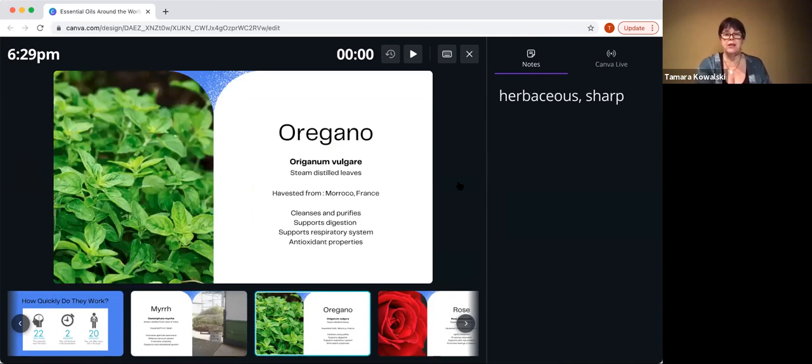Oregano, I mentioned before, oregano can have a really sharp edge to it. It's herbaceous. It is steam distilled from the leaves, and the harvests come from Morocco and France. Oregano helps purify. It's great for digestion. It helps our respiratory system. It also helps with immunity.